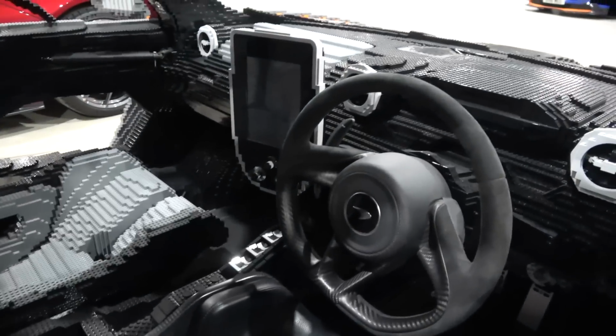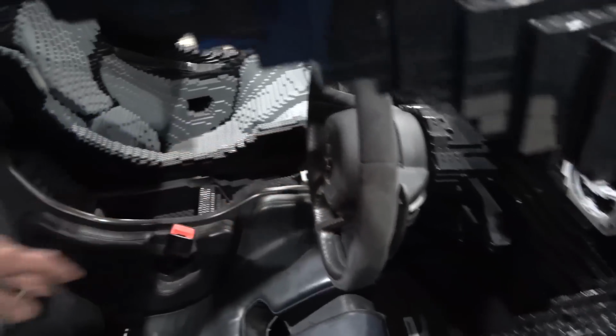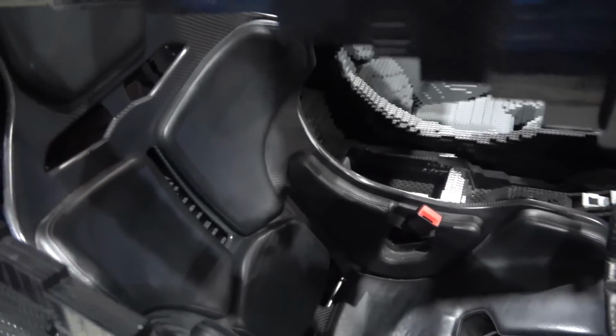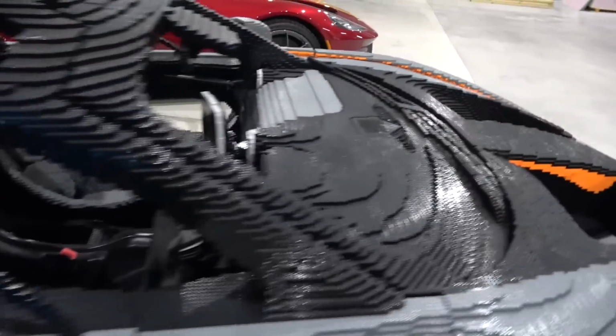Now come and have a look at the interior of it as well, because the display and screen inside here all works. We'll have to get it powered up to take a better look at that. We've got the real steering wheel, we've got a real driver's seat here as well, and obviously all of the glass and these half-height windows, again exactly as you have on the actual thing.